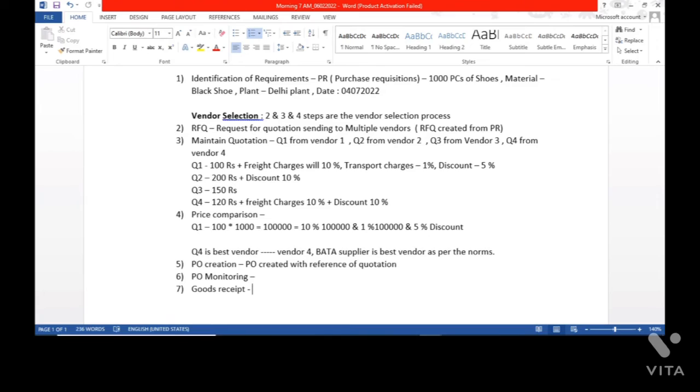Price here won't be calculated, but at the goods receipt level, we can see how much quantity we received. So boss, I ordered 1000 pieces. Let's count whether we received 1000 pieces or not.